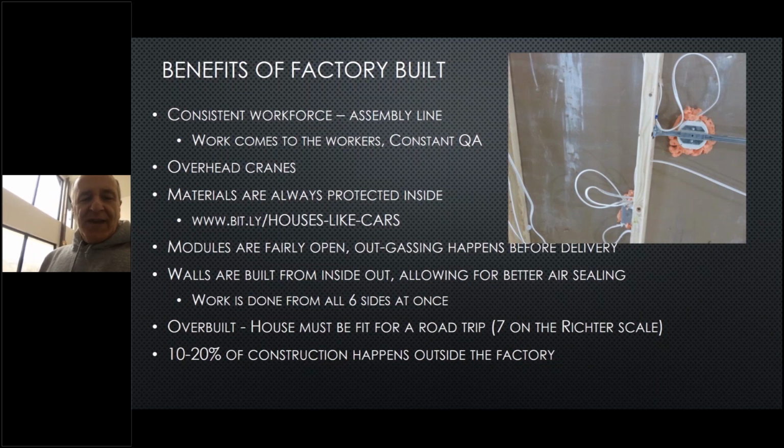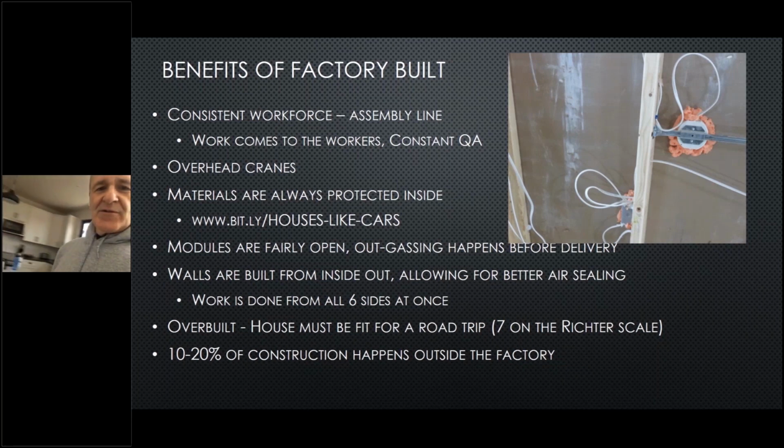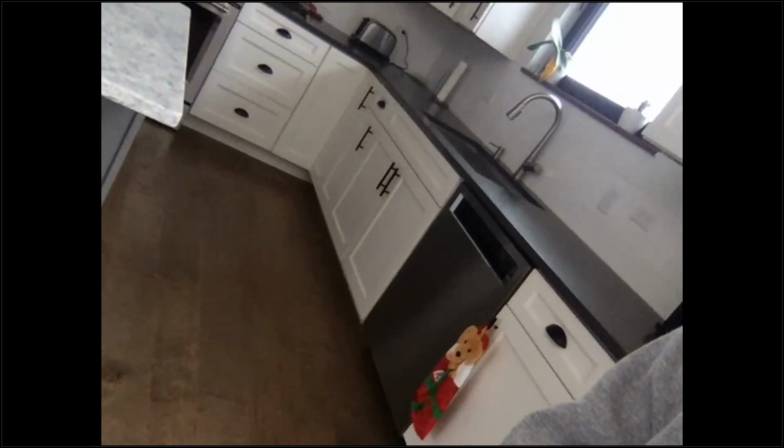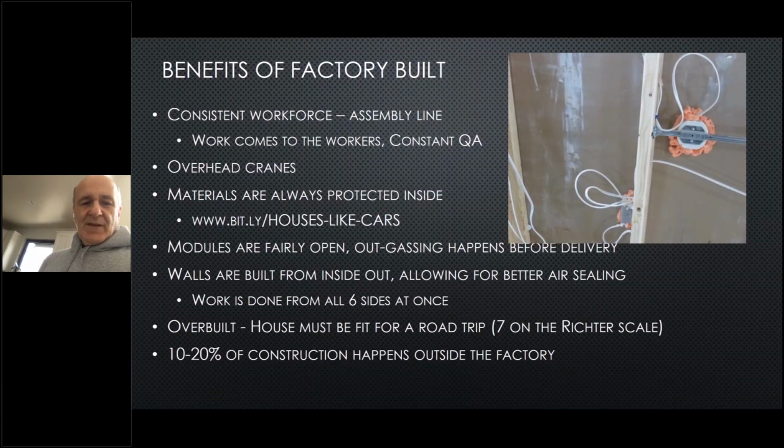Again, the house is overbuilt, and there's quite a bit of construction, more than you might imagine, that happens outside of the factory: finishing details, joining details. Things like kitchen cabinets, I'll show you right here real quick, the kitchen cabinets are actually installed in the factory. Countertops were not. So the kitchen cabinets were installed in the factory, not the drawer handles, of course, but all the cabinets were. Some of the flooring was installed when it wasn't near a marriage wall or in an area that was going to have some heavy work done afterwards. So there's a lot of work that gets done, but not everything is done in the factory. We go back to the slides. Next slide.